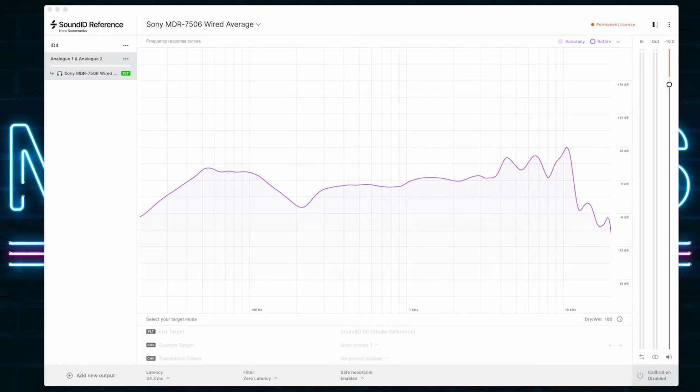Looking at my Sound ID software, correction software, which takes the average from the MDRs, you can clearly see that these headphones are far from balanced. They boost the bass frequencies as well as high frequencies. They also have a significant cut in the low mids.